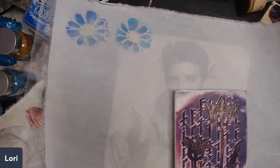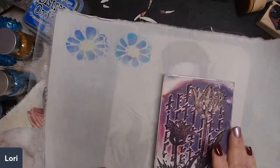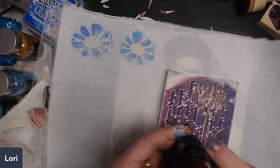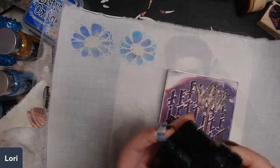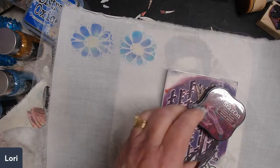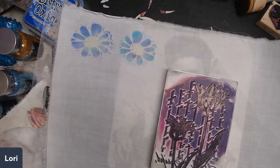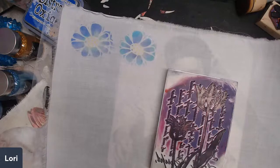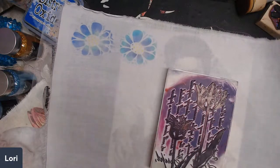All right, let's see. What do we have? I have some Stazon colors here that I don't usually use. Let's see what I have. Gothic purple. Maybe the Gothic purple. I think I just juiced this up. So we'll see. If you want to stamp on fabric, sometimes that's a bit fiddly because it's not stiff, it's flimsy. So if you do this, it might work. Let's just check it out.